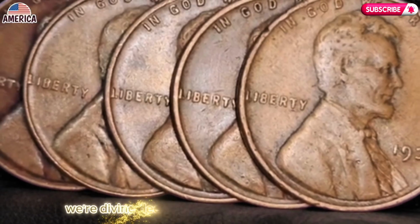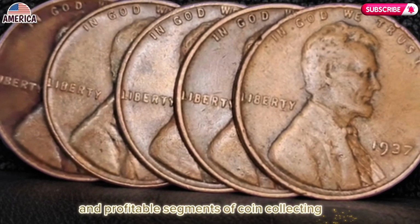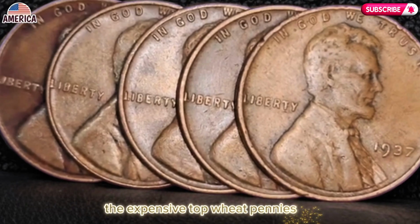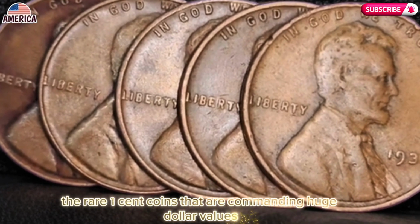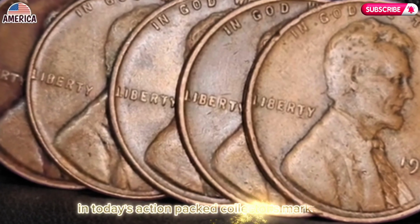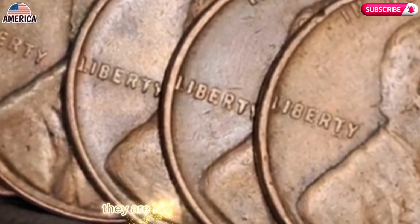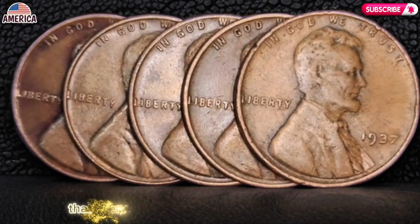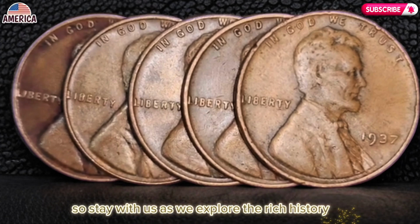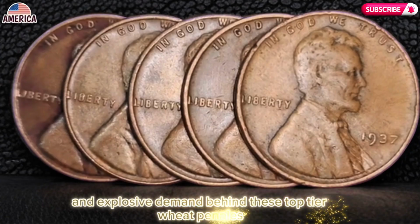Today, we're diving deep into one of the most exciting and profitable segments of coin collecting, the expensive top wheat pennies, the rare 1-cent coins that are commanding huge dollar values. In today's action-packed collector's market, these aren't your average pocket change coins. They are historical gems, rare finds, and highly sought-after investments that every serious collector dreams of owning. So stay with us as we explore the rich history, unique characteristics, and explosive demand behind these top-tier wheat pennies.